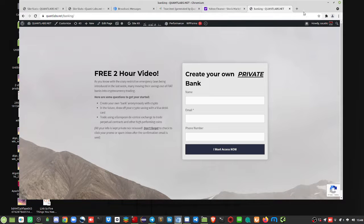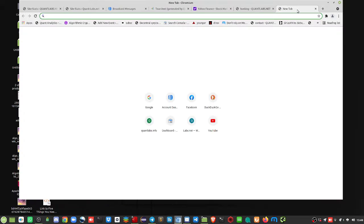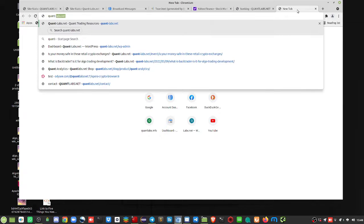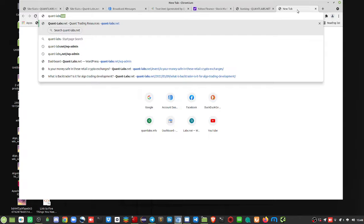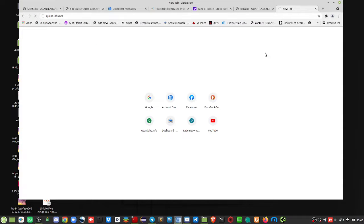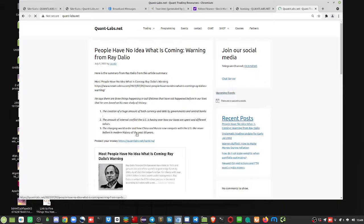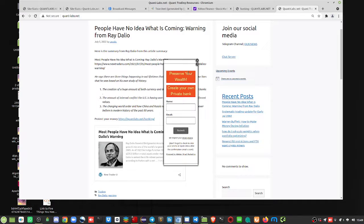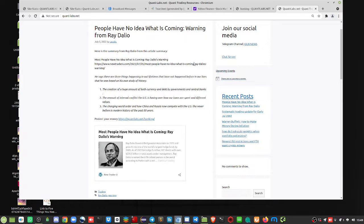One last thing I might want to add here is the warning from Ray Dalio. This is pretty serious. He never comes out and says things like this, but at the end of the day, in this article right here, basically the highlights are a couple of things. 2 of them are not economic. Creation of a huge amount of both currency and debt by governments and central banks.